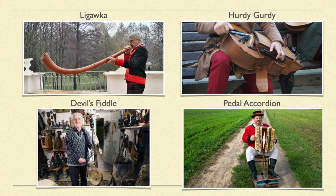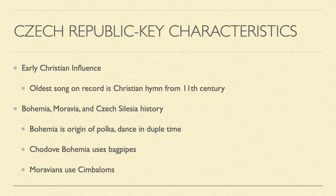So let's see what else we can get to play. That's the lagavka. Okay, that was the pedal accordion.